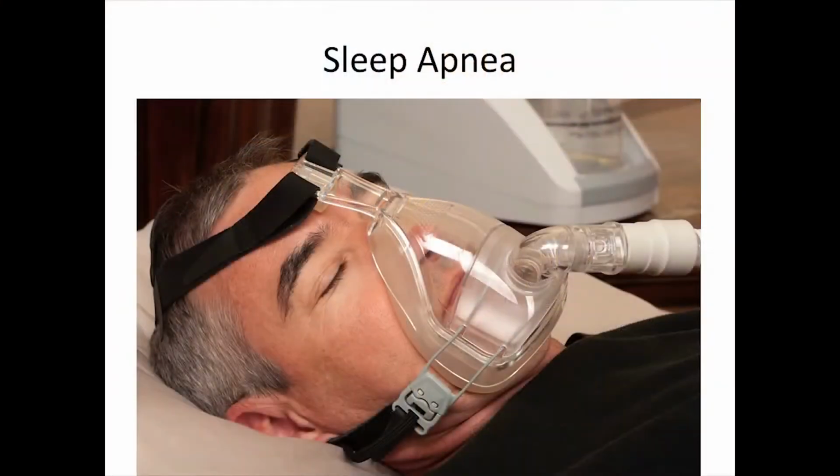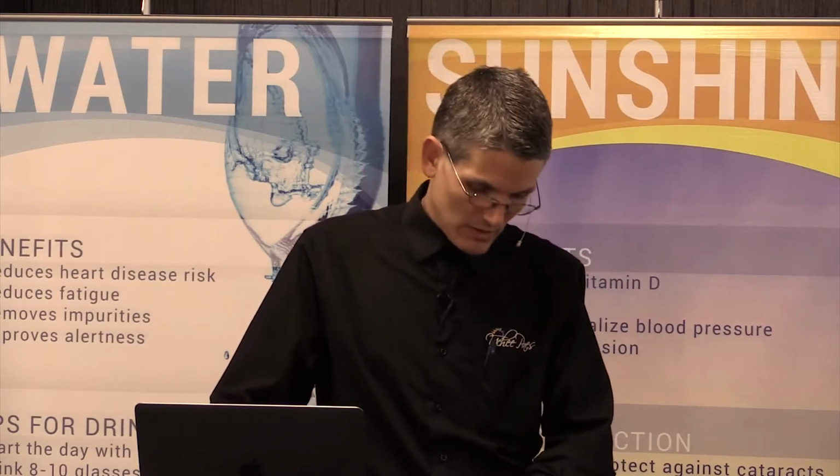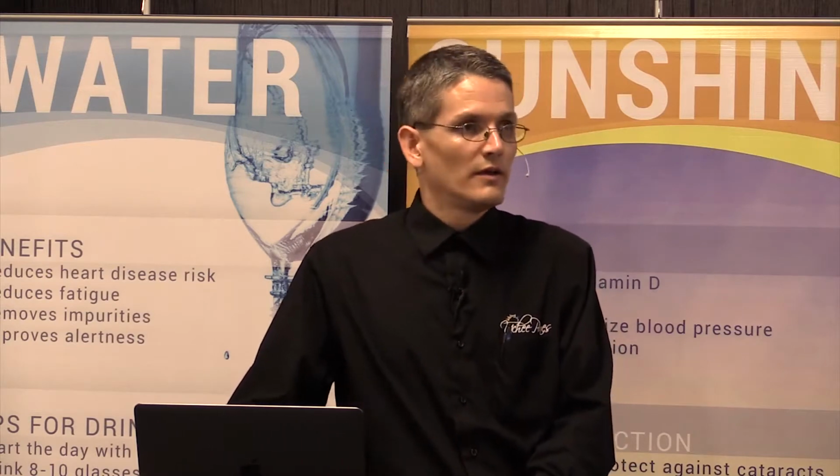Sleep apnea, that's a condition where you stop breathing while you're asleep at night. If we had time, we could demonstrate it for you a little bit. But anyways, individuals snore, and they have some pretty loud snoring, and then they stop breathing for a while. And then they eventually get back to their normal breathing pattern, and then they snore for a while, and then they stop breathing.